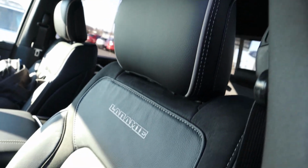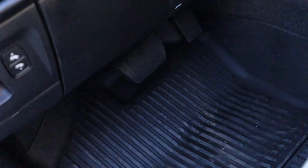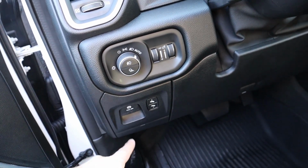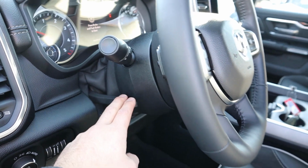Now here's the seat in the front. It says Laramie at the top of it. So really solid there. Power adjustments are also on the side, just like the Chevy. There's the pedal layout just down below. You've got your adjustments for the pedals, and then you got your parking brake, light controls all in this little area. Steering wheel again is going to be manually adjustable.